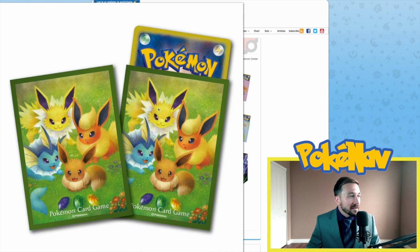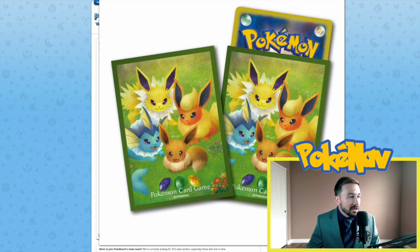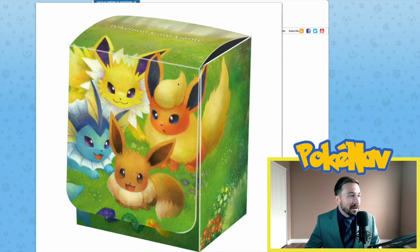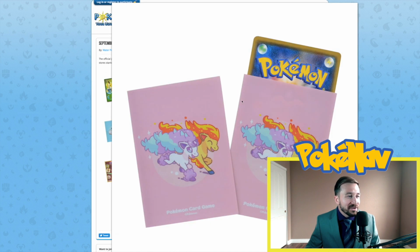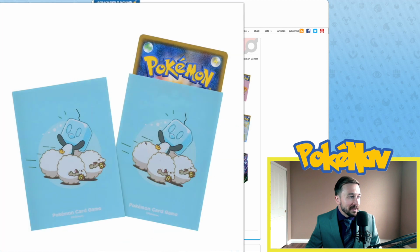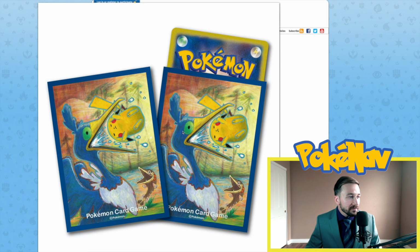So you've got some sleeves here. There's some of the original Evolutions, Jolteon, Flareon, and Vaporeon, and of course Eevee himself, and then the Evolution Stones here at the bottom. You've got some deck boxes, play mats. Here you've got your Ponyta, Galarian Ponyta, Wooloos. This one cracks me up.